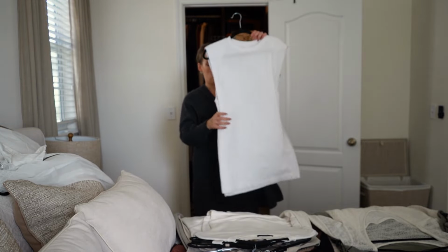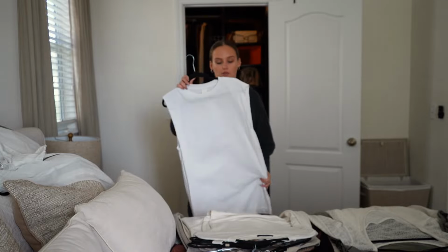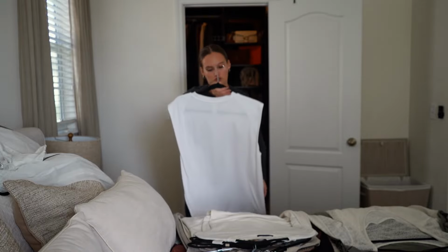I always forget I have a white t-shirt dress. I really don't wear this that often, but I feel like maybe I should. But that also is my problem with these closet cleanouts. I say I'm gonna wear it, so I hold on to it, and then the cycle continues and I never wear it and I forget about it.